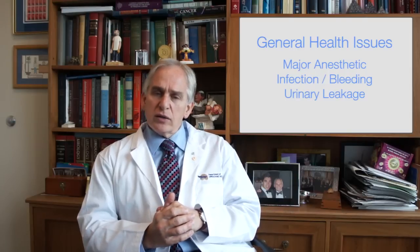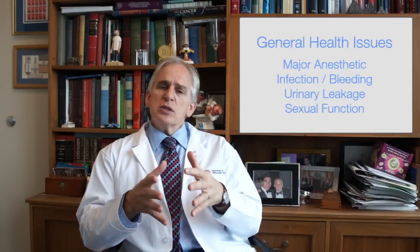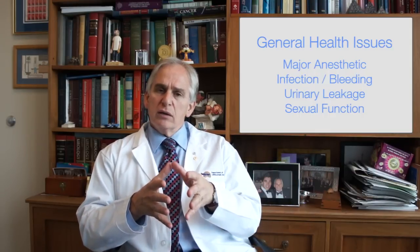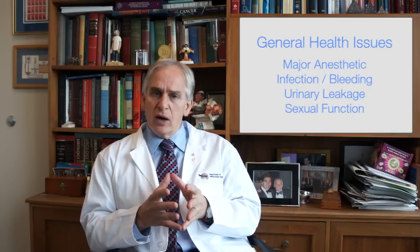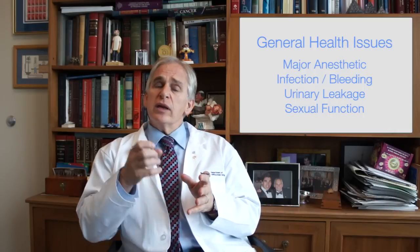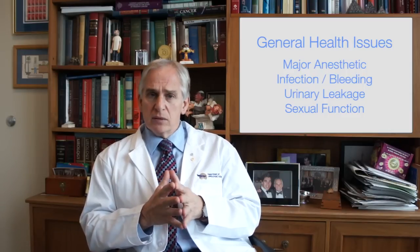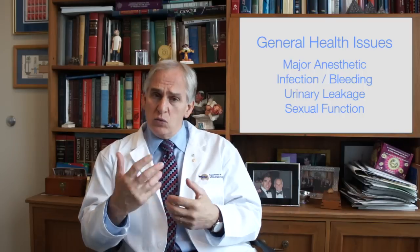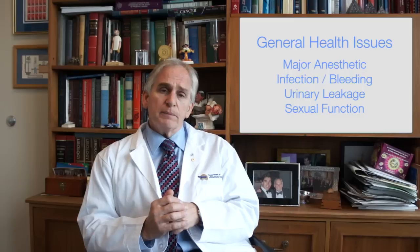The other longer-term consequence has to do with your sexual function. The nerves that are responsible for triggering erections run very close to the prostate. Taking the prostate out from between the nerves in what we call a nerve-sparing operation is sort of like peeling an onion and removing the onion and leaving the peel behind. It's delicate surgery, but it's very possible. We can do it in many cases successfully, and men will eventually regain their ability to attain an erection.